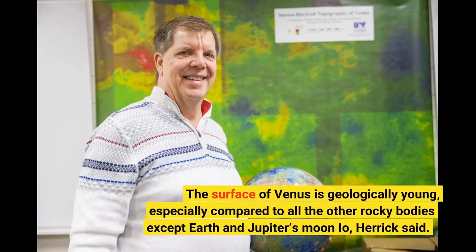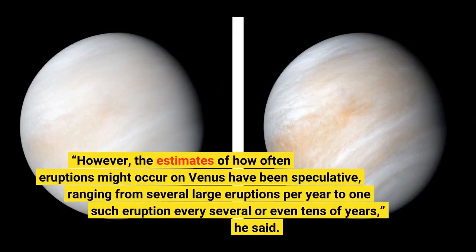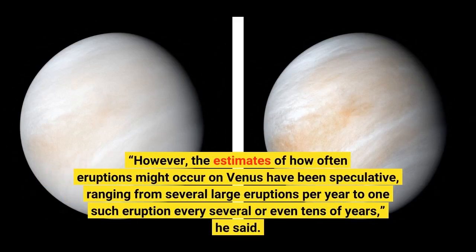The surface of Venus is geologically young, especially compared to all the other rocky bodies except Earth and Jupiter's moon Io, Herrick said. However, the estimates of how often eruptions might occur on Venus have been speculative, ranging from several large eruptions per year to one such eruption every several or even tens of years, he said.